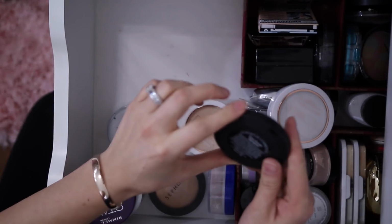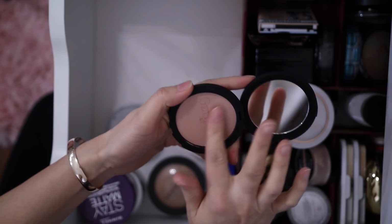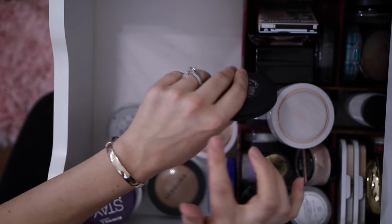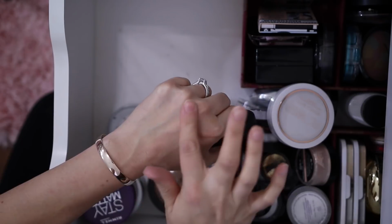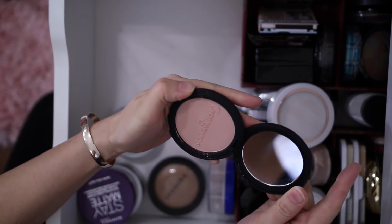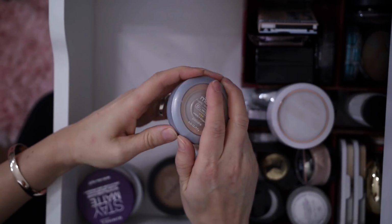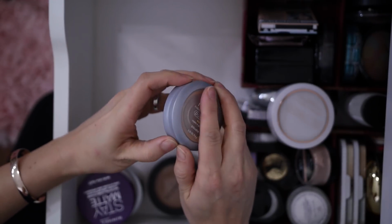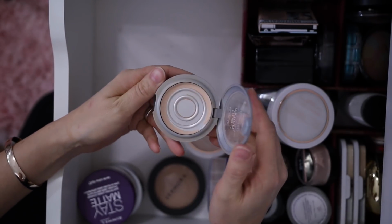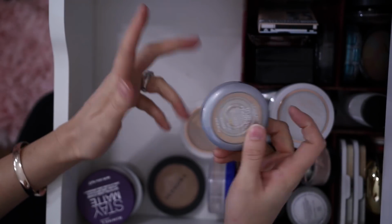This is the Gorgeous Cosmetics Prism Powder Highlighter. Well, this should be in the highlighter drawer. I don't know. This is not even a highlight. I don't know if it's supposed to be a matte highlight, but it has a pink undertone. I don't like this. I'm going to get rid of that. This is the L'Oreal True Match Super Blend Powder. Actually, this is pretty much gone. I'm gonna get rid of this because I pretty much used it up.